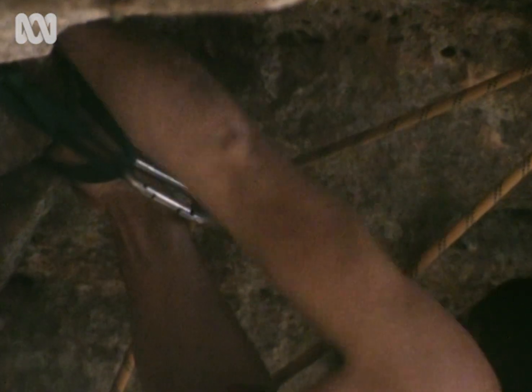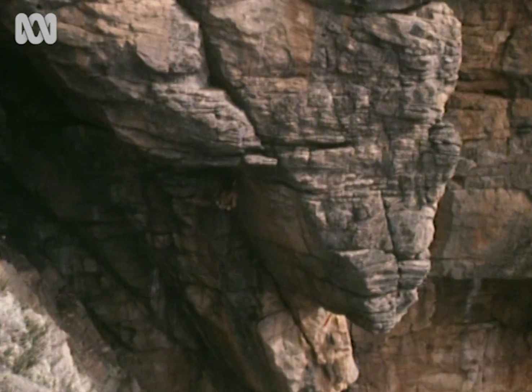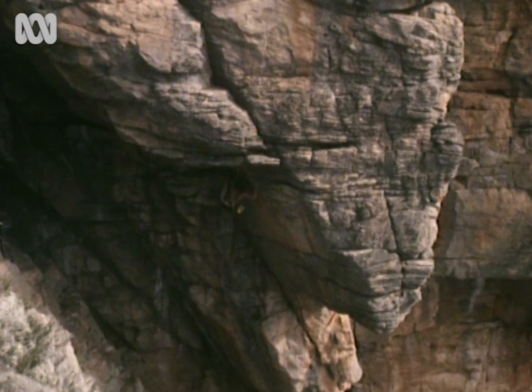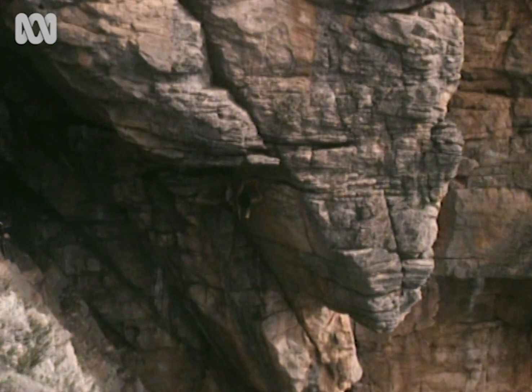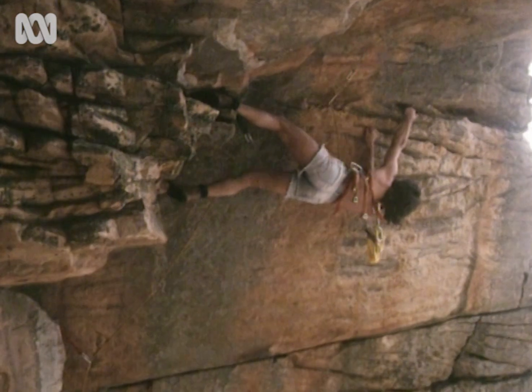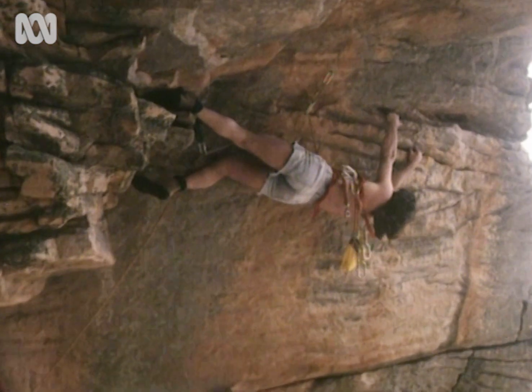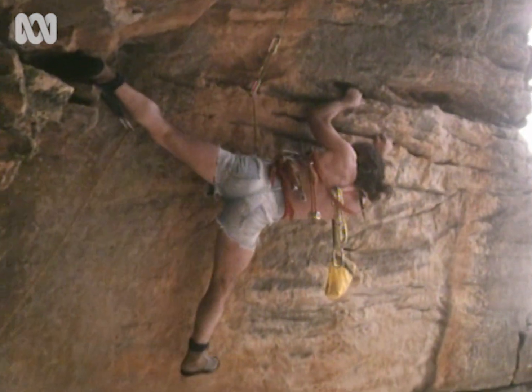Just watch this bit coming up here. He's right under the roof. He's going to hang upside down now. He's just got to cut loose and let those feet go there. And once that happens, there's a good chance that he'll wrench his hands off the holes because they're so small and he'll just be airborne. I mean, you don't believe you're seeing it, do you? Right, it's pretty hard. In fact, he might be airborne in a minute now. There he goes.